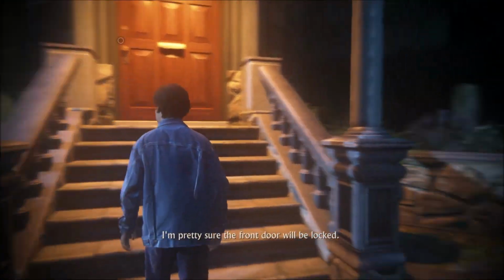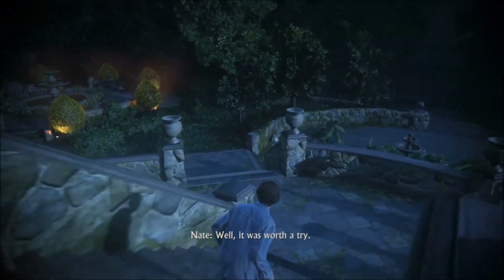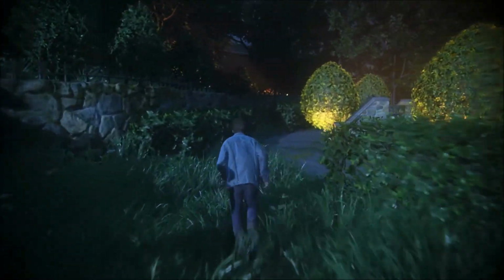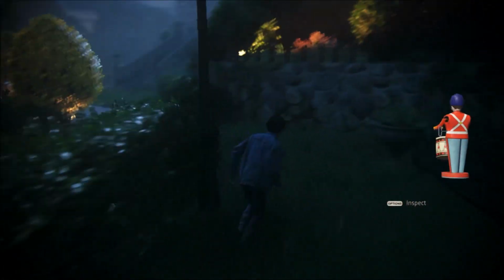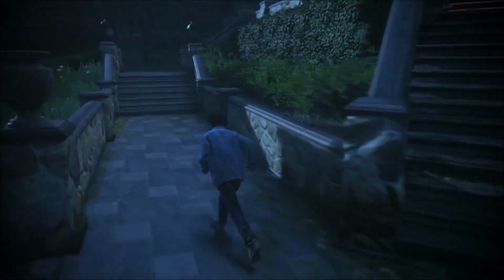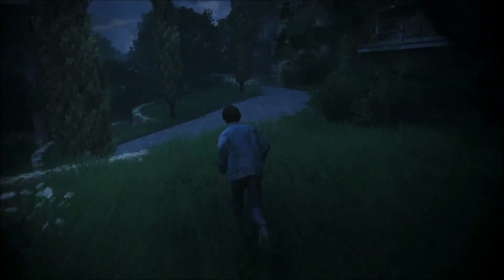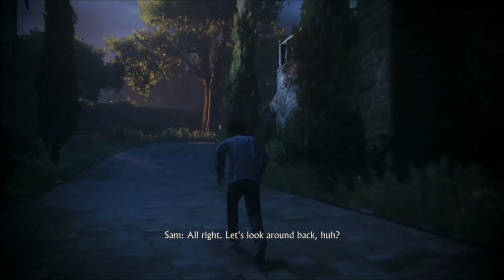I'm pretty sure the front door will be locked. See? What'd I tell you? Well, it was worth a try. Let's look around back, huh?